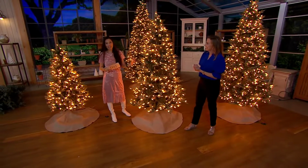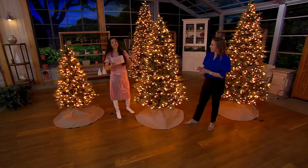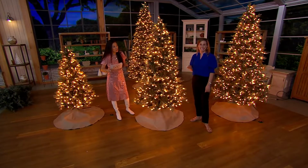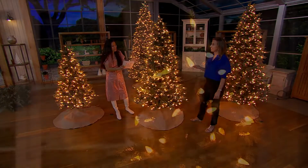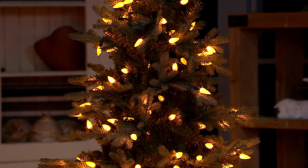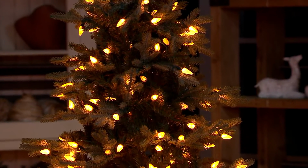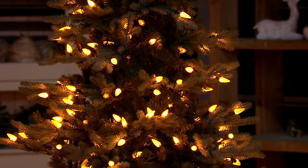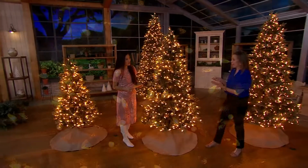Okay, these are not your ordinary trees. This is brand new today. In fact, this is the launch for these GE trees. Talk to me about this. These are very special trees and lights. So I love this. There's so many beautiful features about this tree, but what I want to talk about is the color control. So you have so many different ways you can adjust the lighting.